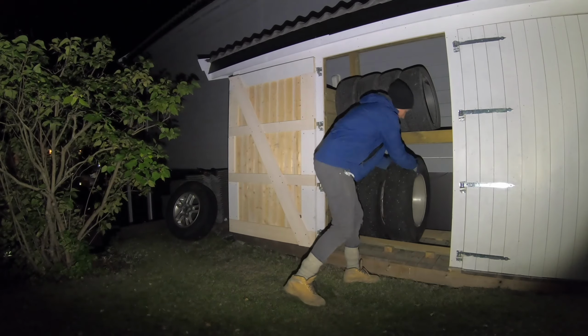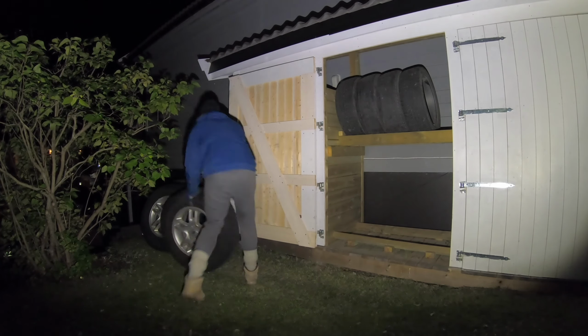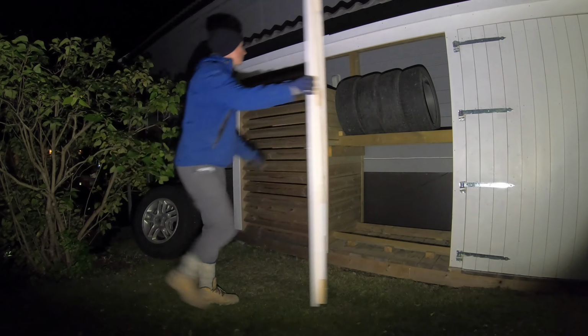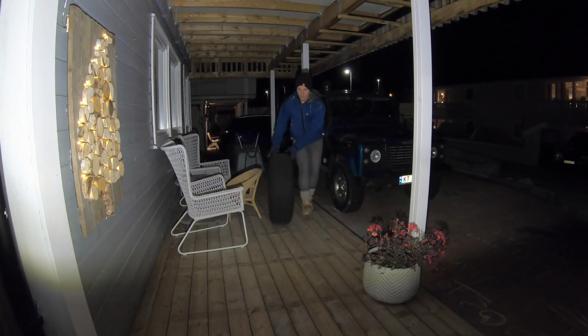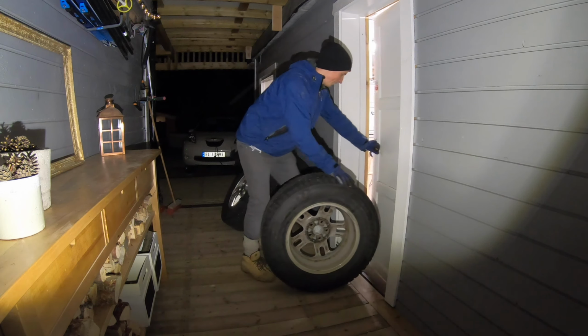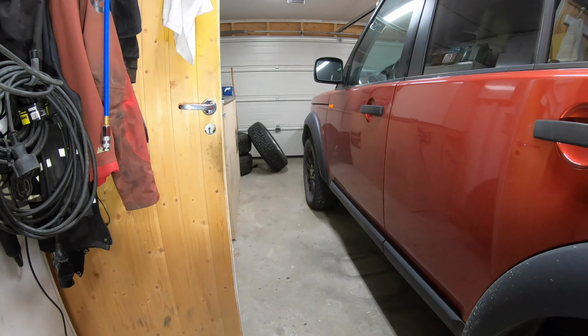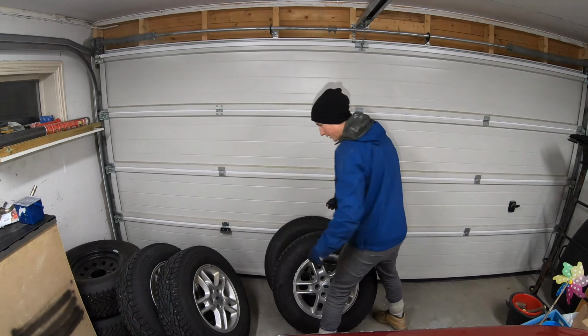First we need to get the tires. So we need to go out back. Yes, all the tires are here.